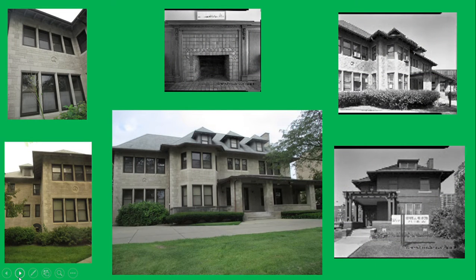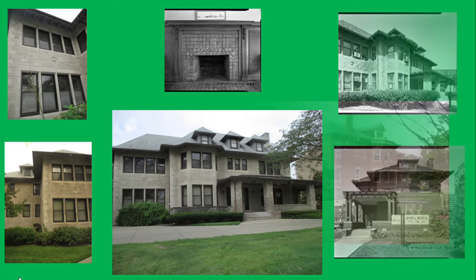Here are a few more images of the Rance House through the years, including the lovely tile fireplace on the top of the screen and some of the exterior brickwork details.